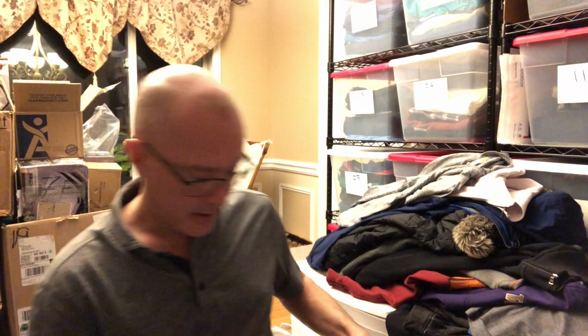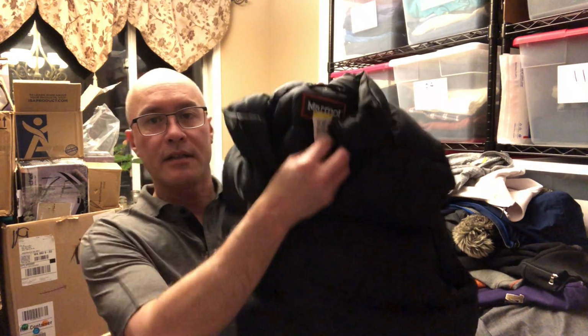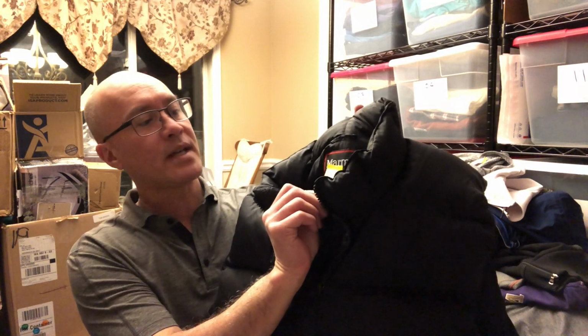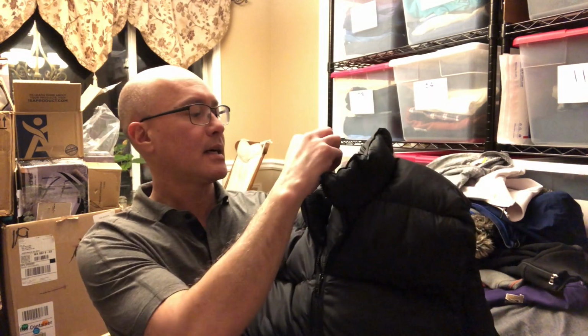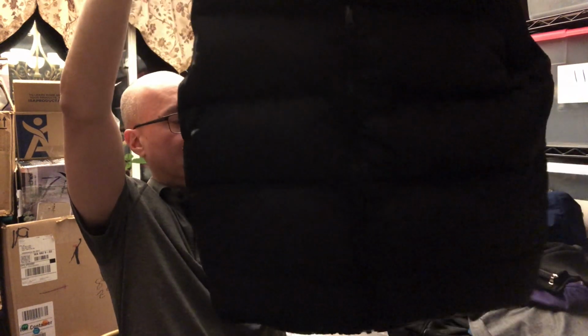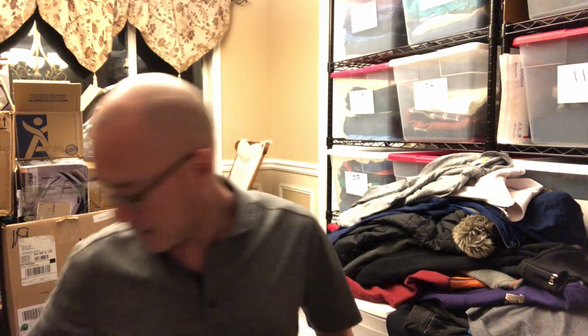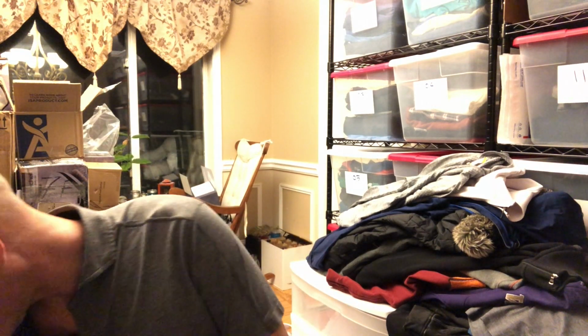Then I got this, we talked about Marmot a minute ago, this Marmot puffer vest, $9, size medium. It's just a simple black puffer vest with nice fill. So that's in the haul.